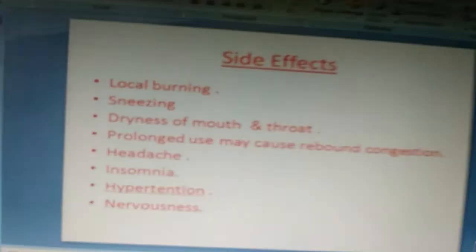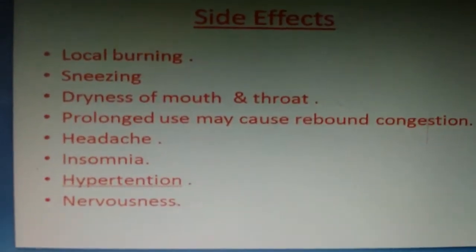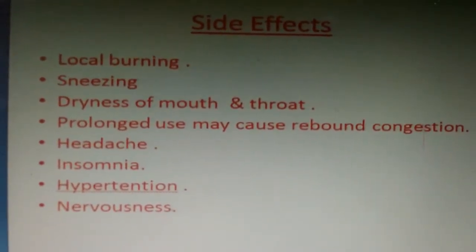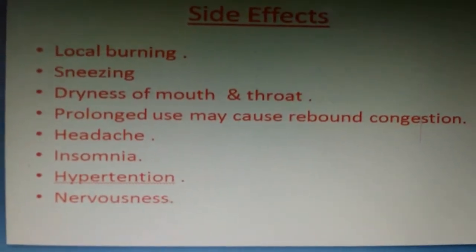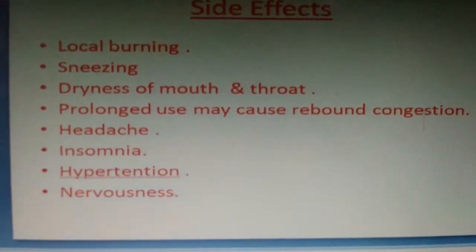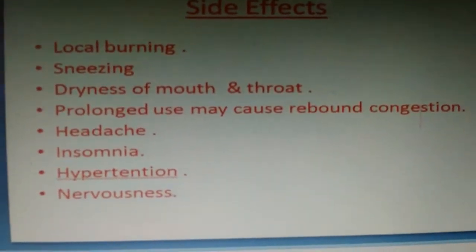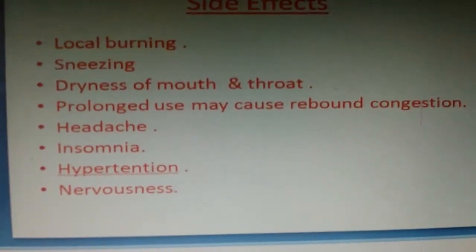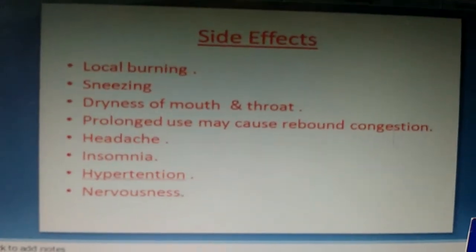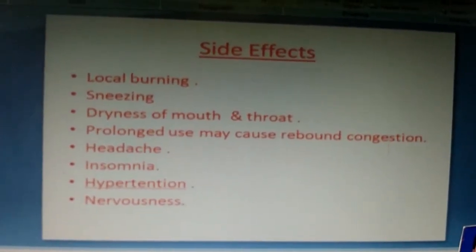Side effects of Otrivin Oxy are local burning. The inner lining of the nasal tract feels local burning. Sneezing. The next side effect is dryness of mouth and throat. Prolonged use may cause rebound congestion. Headache, insomnia, hypertension and nervousness occur when it is used repeatedly day by day.